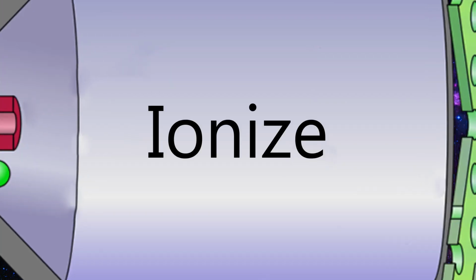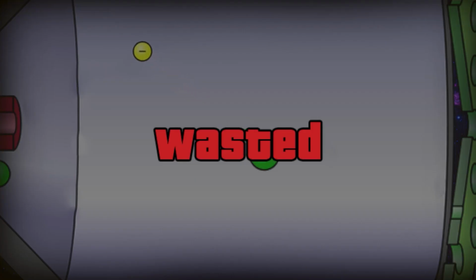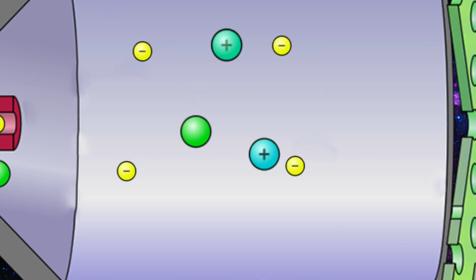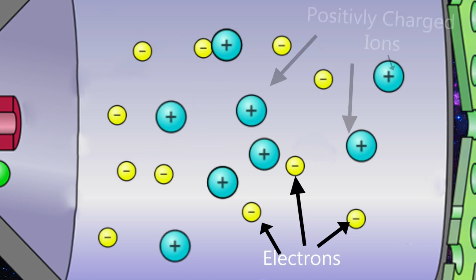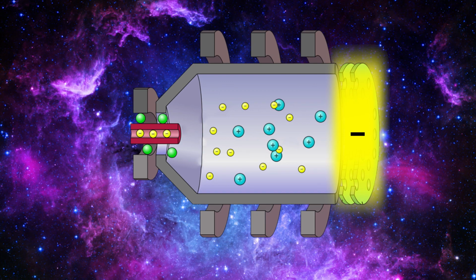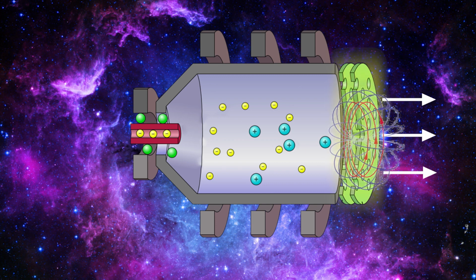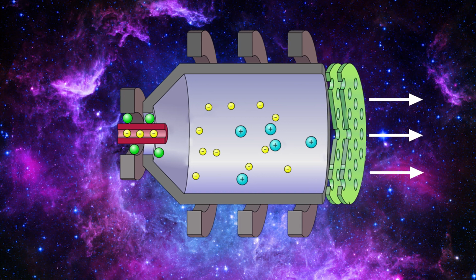Ion drives ionize a neutral propellant, usually xenon, by nailing it with an electron. Hitting it so hard it loses one of its own electrons and becomes positively charged. When you do this with enough atoms, you get a bunch of electrons and positively charged ions. These positively charged ions are attracted to a high voltage grid and accelerated to very high speeds, often up to 90,000 miles per hour, by a magnetic field, which in turn propels the spacecraft.